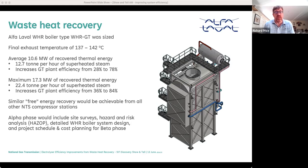Similarly, for the peak load case, the maximum load case, 17.3 megawatts of recovered thermal energy is available, which would generate 22.4 tons an hour of steam for delivery to the electrolyzer. And this again increases plant efficiency by around 50%. So this free energy recovery can be available from all the other NTS compressor stations. As I said, very common on gas turbines.